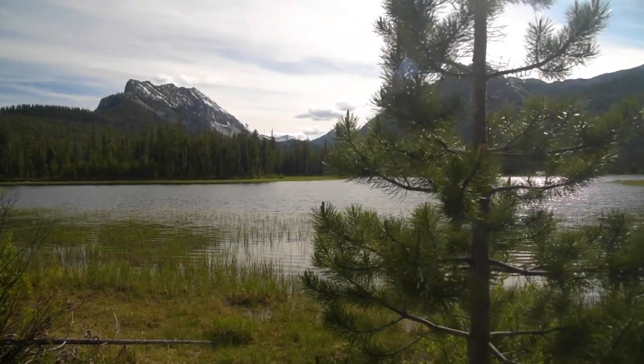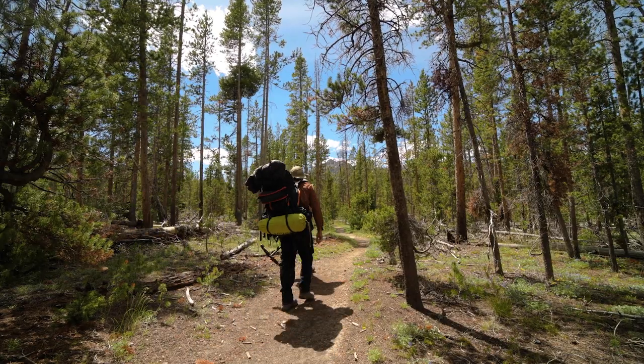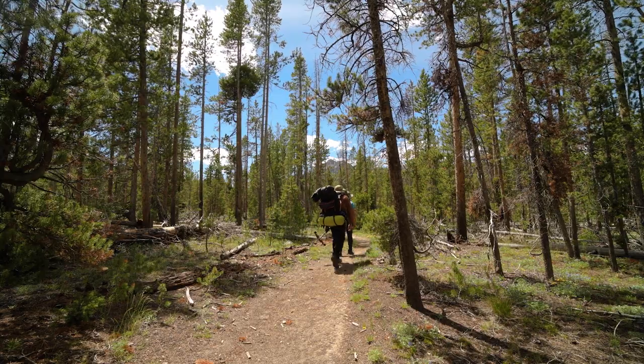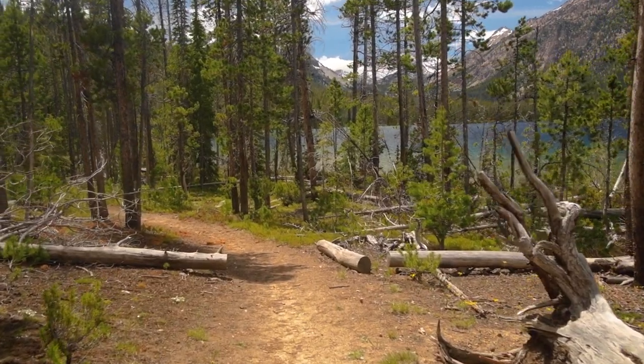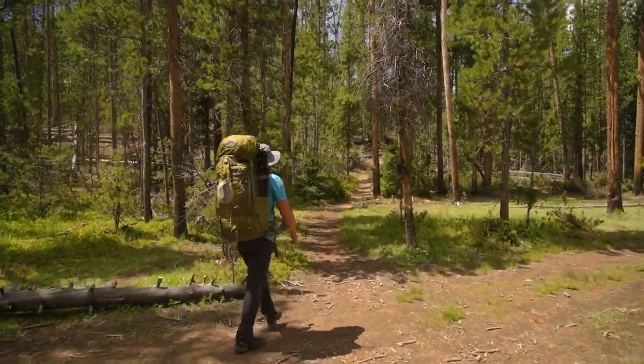All right, so here we are. We made it to McDonald Lake. The hike from Yellow Belly to McDonald is a great trail, super level. It follows along the lake, so you always have the lake in view. It was really easy. Brett could do it, so kids could probably do it.